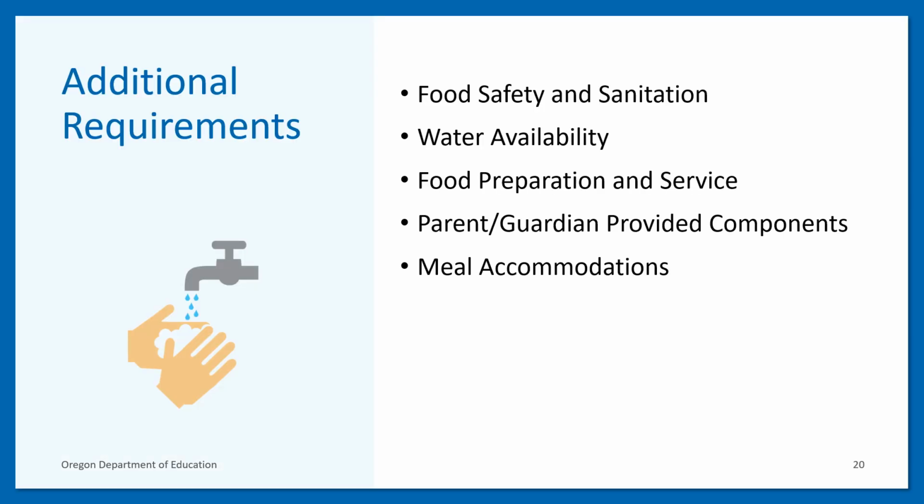In addition to the meal components, there are some additional requirements for the CACFP meal pattern. These include food safety and sanitation, water availability, food preparation and service, parent and guardian provided components, and meal accommodations. We will go over each of these requirements.